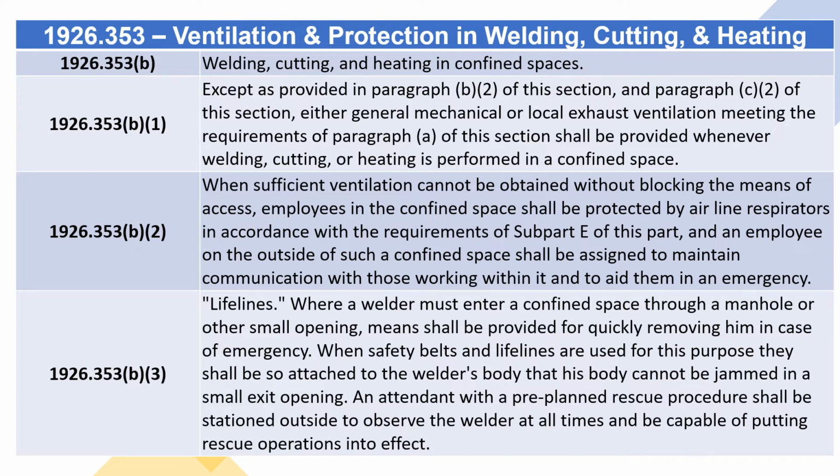1926.353 B.2. When sufficient ventilation cannot be obtained without blocking the means of access, employees in the confined space shall be protected by airline respirators in accordance with the requirements of Subpart E of this part, and an employee on the outside of such a confined space shall be assigned to maintain communication with those working within it and to aid them in an emergency.